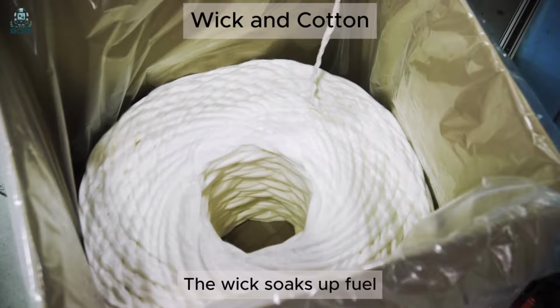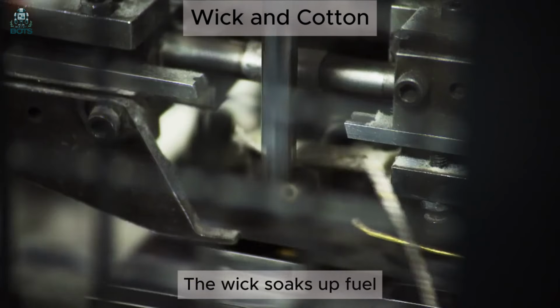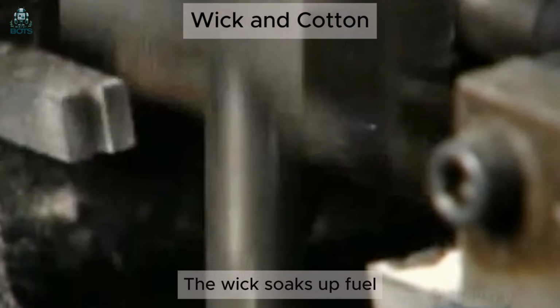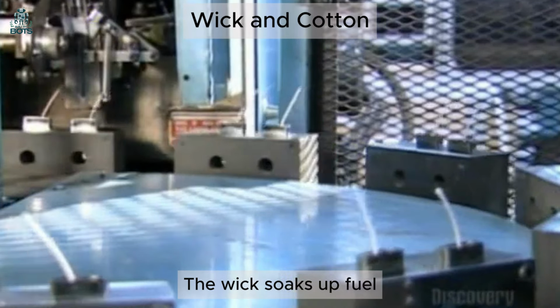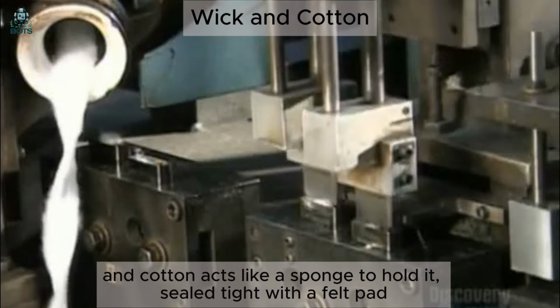Wick and cotton. The wick soaks up fuel, and cotton acts like a sponge to hold it, sealed tight with a felt pad.